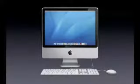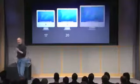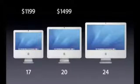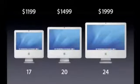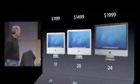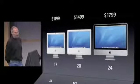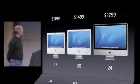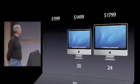Now, again, what models are we going to have? Well, let's look at what we're replacing. Up until now, we've had a 17-inch, a 20-inch model, and a 24-inch model. The 17-inch model, $1199, the 20-inch model, $1499, and the 24-inch model, $1999. Well, today, we're replacing the 24-inch model with the new iMac, and we're lowering the price $200 to $1799. So you get a better product at $200 less. We've got an awesome SKU of the 20-inch at the same $1499, and the 17-inch is going away.